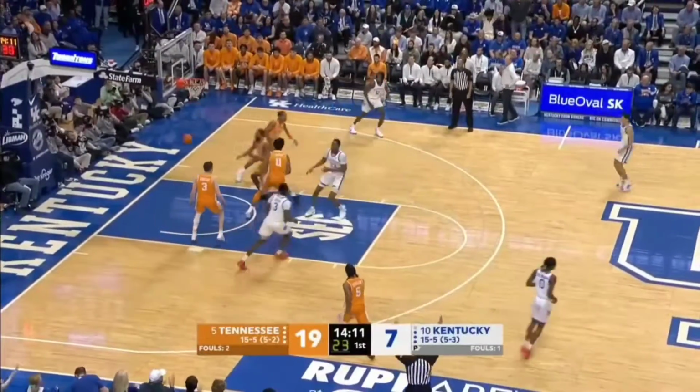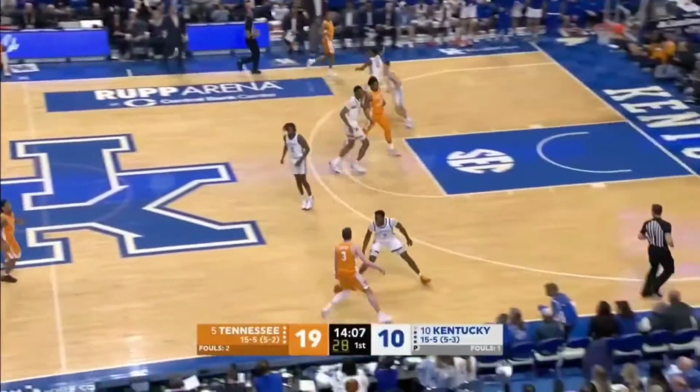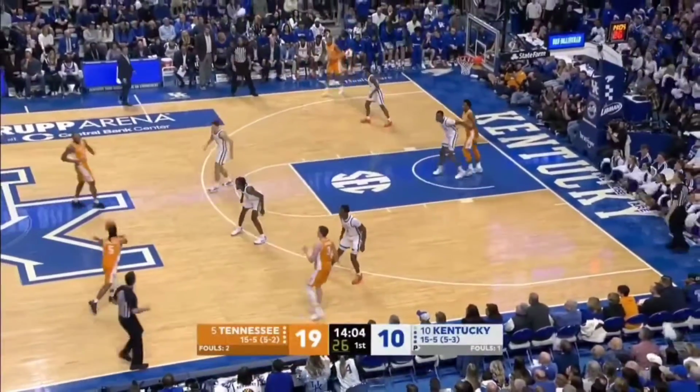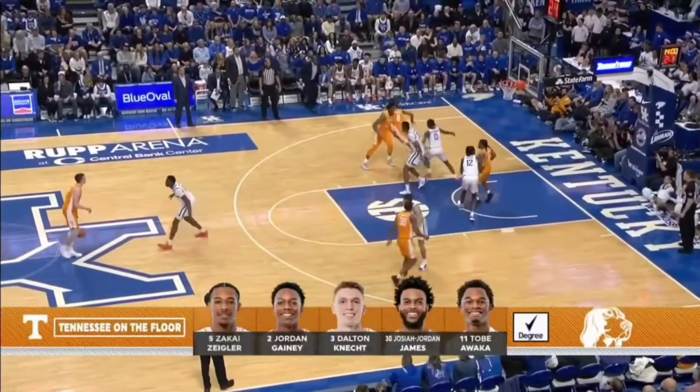Rob Dillingham, instant offense off the bench for Kentucky. You cannot be lazy with your pickup point against Kentucky's guards. Dillingham, Shepard, they will shoot it deep from transition along with Reeves.